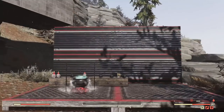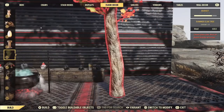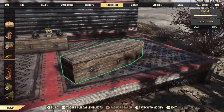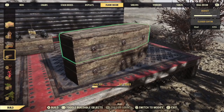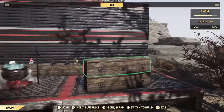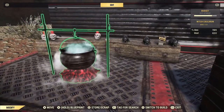I wonder if you can stack them real quick. What was it on? It was floor decorations, wasn't it? It's higher than the cat, and there it is there. I run out of budget, but yes, they stack perfectly. So in a couple of days you're probably going to see a video by Sinister Hand doing a house made of coffins. I bet you, no doubt Steve's already working on that.